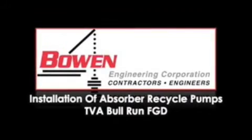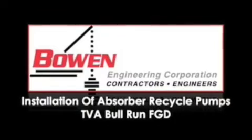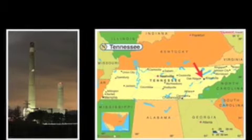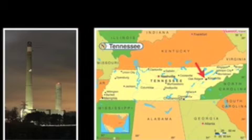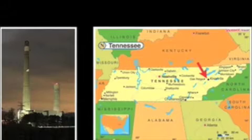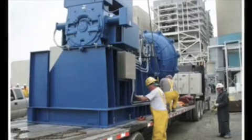Welcome to an overview of Bowen Engineering's success in the setting of absorber recycle pumps at the TVA Avitech FGD project at Bull Run. Bull Run marked the second major project in TVA's comprehensive FGD program. For the previous project at TVA Paradise, a subcontractor performed the setting of the absorber recycle pumps. At Bull Run, Bowen was responsible for self-performing this work.